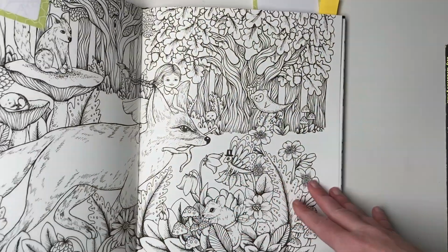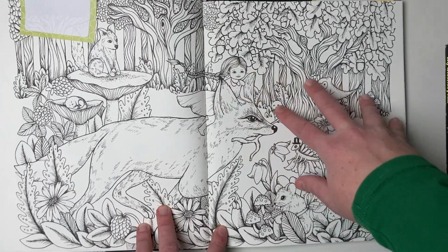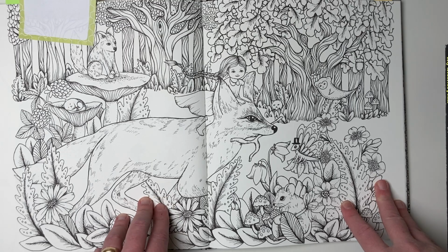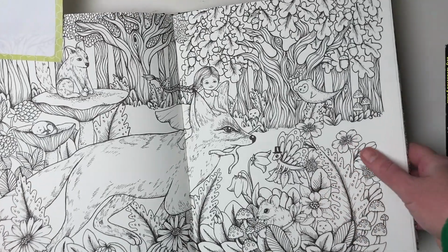And I marked this page, and it's a double page spread. It has some mushrooms here, but it's quite a busy page, but I love it. It's one of my favorite pages in the book. And I think it would be a perfect autumn page to color. So if I feel I have the energy to color a double page spread, this will definitely be a good choice, I think.